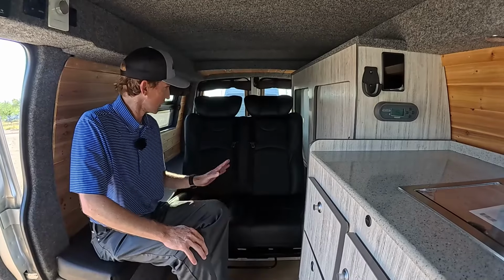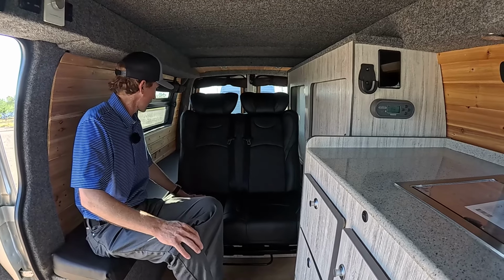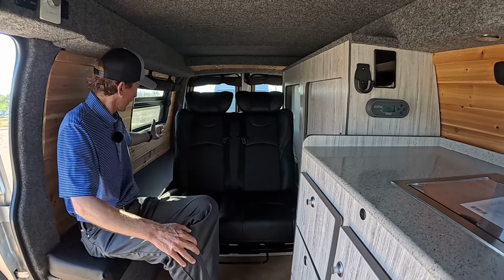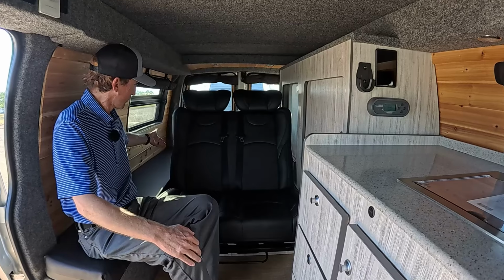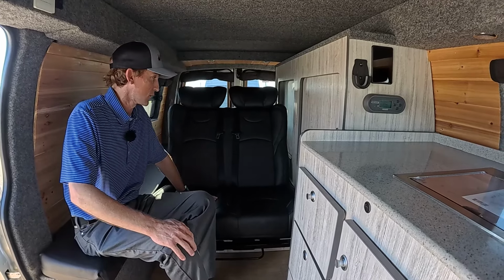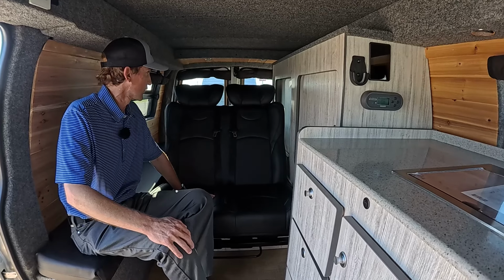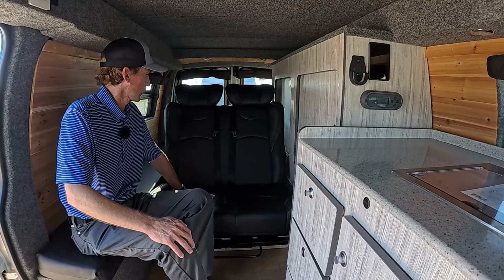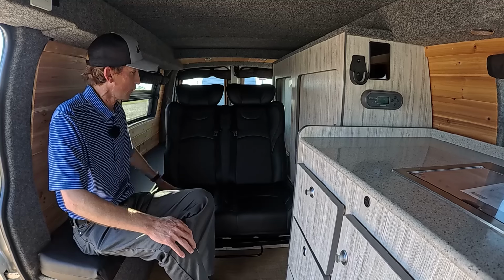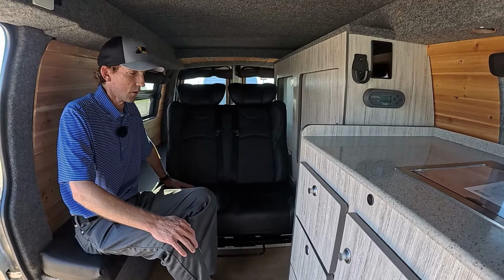Yes, I really like this layout because you've got the good seating, it lays down into a nice bed, and then behind the seat, you have a ton of space still that we'll keep like our camp kitchen, we'll take our solo stove at times, we've got backpacks, all the gear, you just pile it behind the back seat, and so you still got all that storage as well.